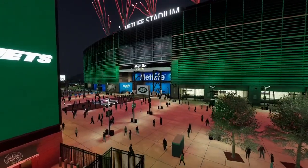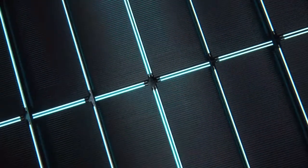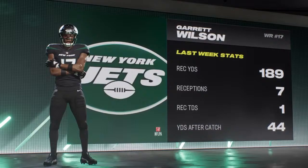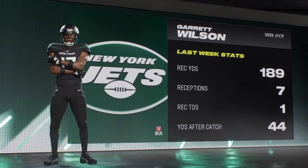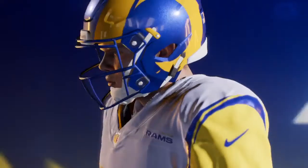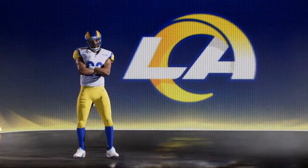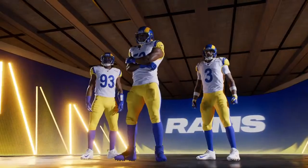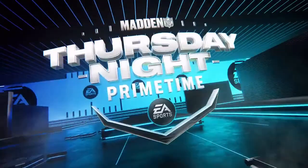It's Week 5 of the National Football League, and we'll see Garrett Wilson. He was terrific last week, racking up the receiving yards and reaching the end zone. It's the Jets and the Rams on Thursday night. The bright lights of Broadway just to the east of us.